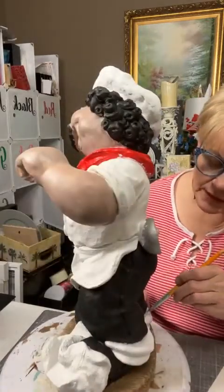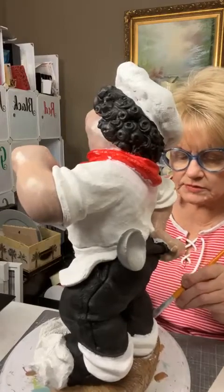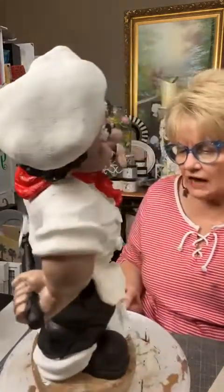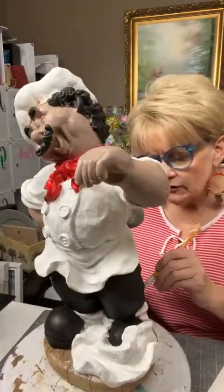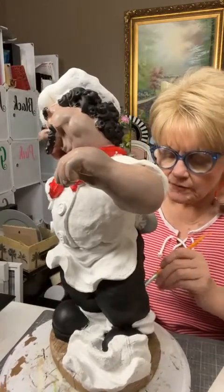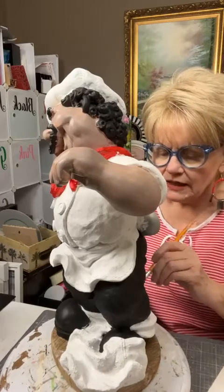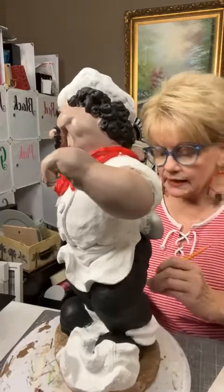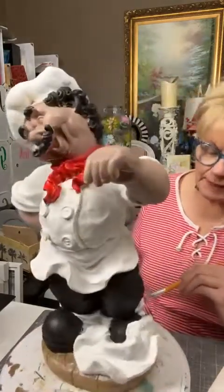All right, I'm going around the bottom of his pants here. He's got his pants rolled way up. I guess that's what that is. It looks like towels on the floor. Y'all throw your towels in the floor? That's what it looks like. It's how they do in Italy, I guess. I don't know. I never been to Italy. Waiting on somebody to invite me.